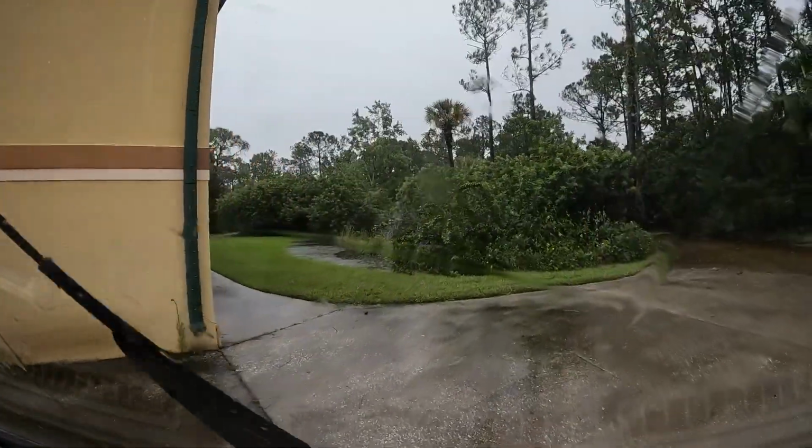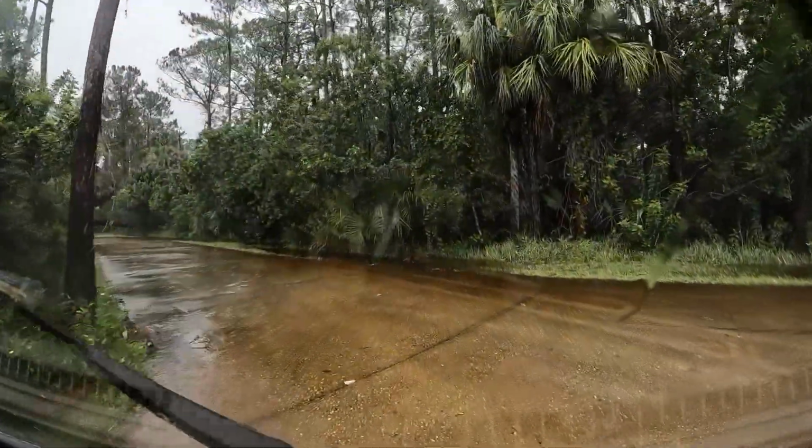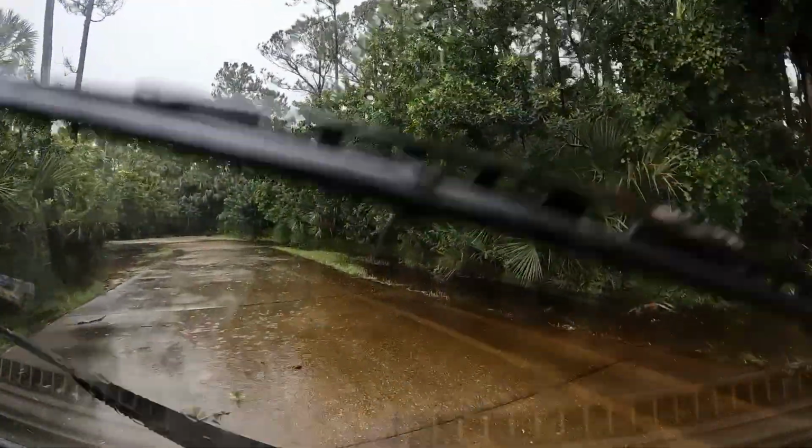I've never seen this pond get that wide. You can see all around the back. The pond is pretty much level with the ground.